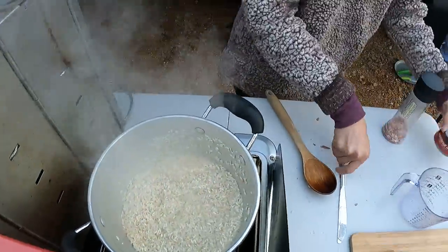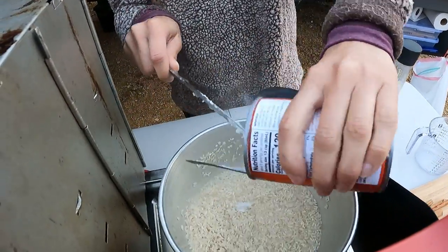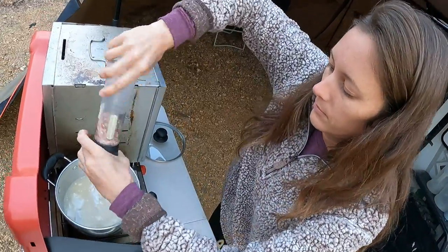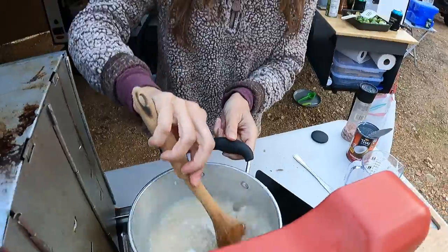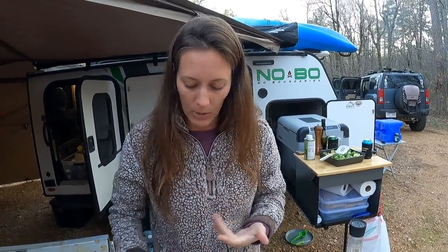We've got some water. I've got frozen, so I got to break it. Coconut milk. Not frozen. I say frozen, but... And some salt. Bring it to a boil. And I'll need to cover it once it comes to a boil, but I want to make sure that all these chunks of coconut are melted.